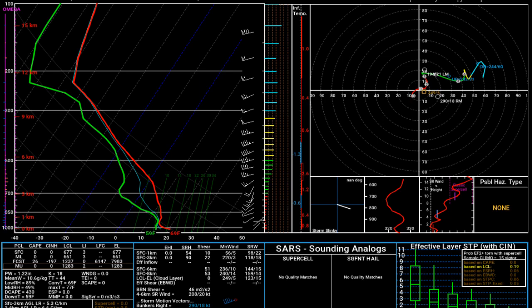And if you look at the wind plots over on the right, that's indicating that difference in the air mass. Down below the inversion, light northeast winds, and above that, southwesterly flow.